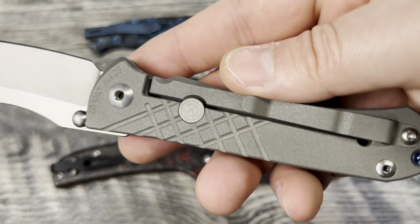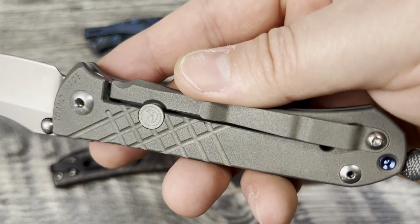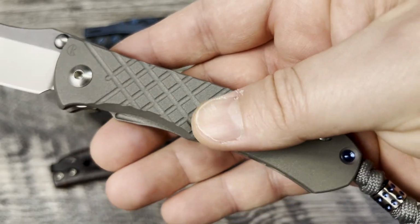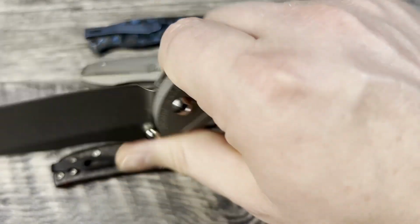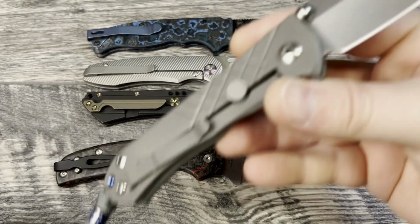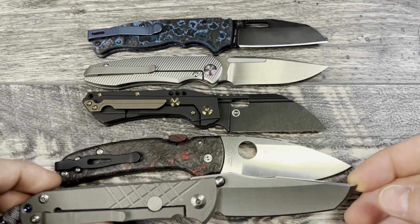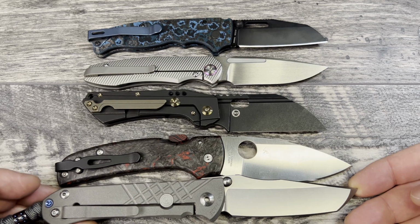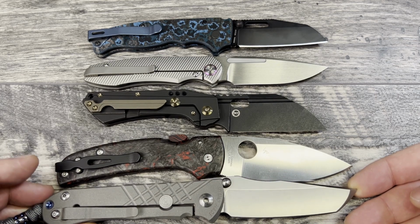Build quality is awesome. The texturing that they do with the coating they throw on the titanium is really good. Not over the top, but very tacky and very easy to grip. The milled out lines, really easy to grip. Feels good in hand, really nice size, and as you can see here, roughly about the same size as a Shaman, just a tad bit longer back off the heel.